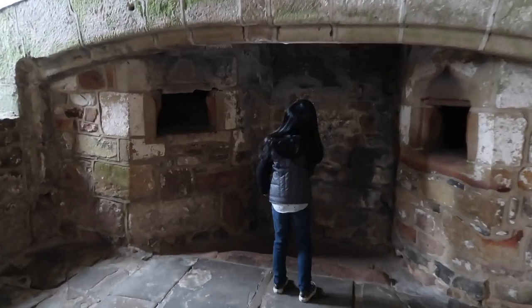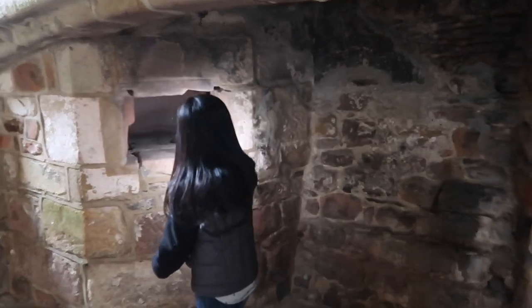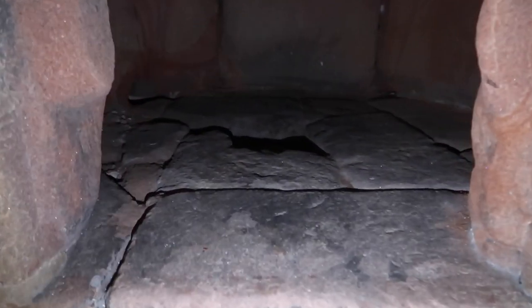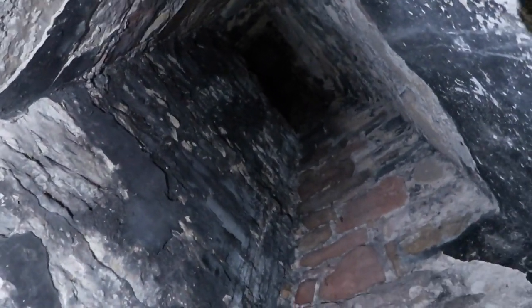Oh, what's in there? You think in the oven? Let's see what they're making. Is there any bread in there? Let me see. No. There's not any bread in there? Nope. Doesn't look like it. Let's see what's up here. Can we see anything? Oh, it looks like a hole. Yeah, that's where the fire used to go out, but it looks like they stopped it up.